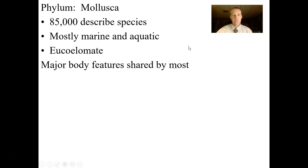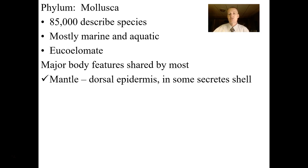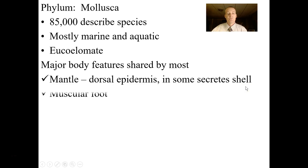And their major features that are shared by most of them include having a mantle. A mantle is a dorsal or outside epidermis or skin-like structure, and in many of these species, it actually secretes the shell. They have a muscular foot. You've probably enjoyed eating them before if you've ever had calamari or octopus tentacles or clam strips or scallops. All of those structures are the muscular foot.